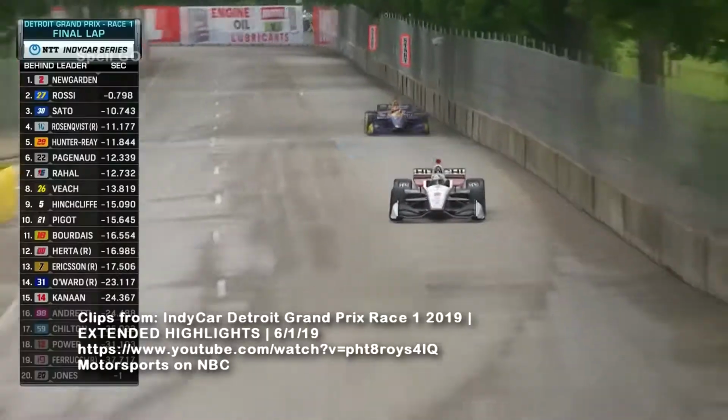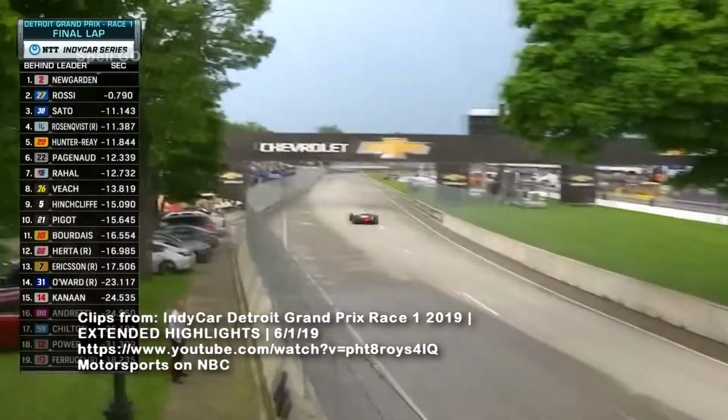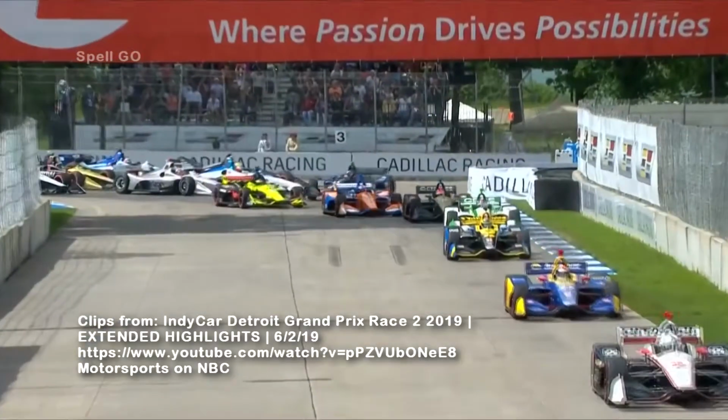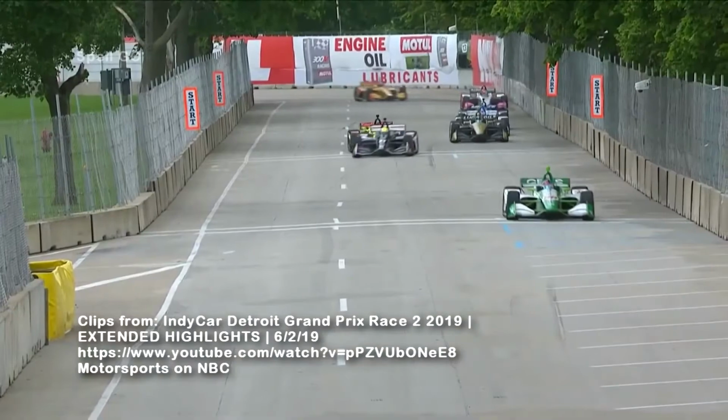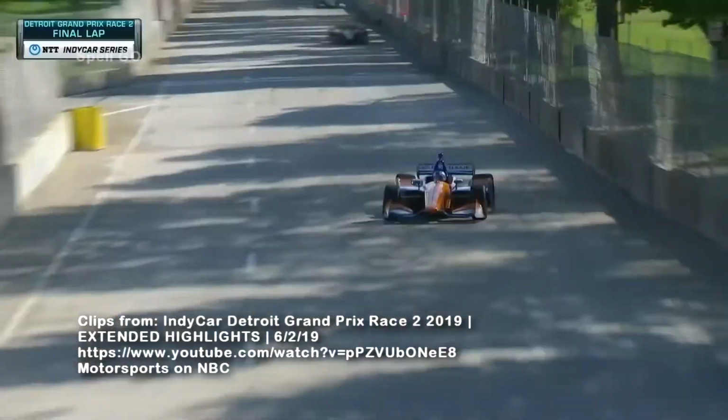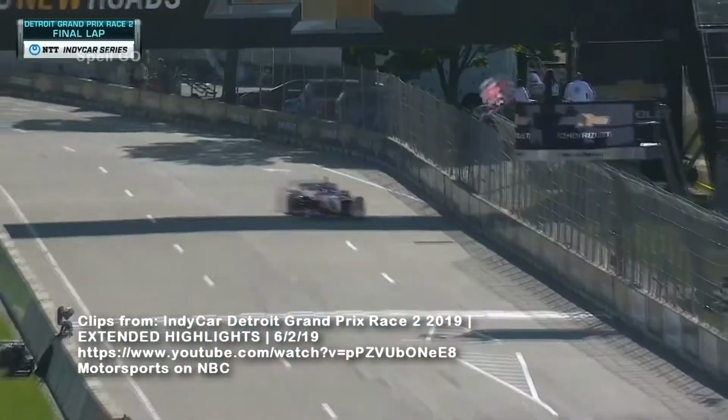The weekend after the Indy 500, for races 7 and 8, would be the Chevrolet Grand Prix of Detroit, where Josef Newgarden would take the win of race 1 on Saturday. On race 2 on Sunday, there were a lot of yellows, a pretty heavy accident between Bourdais and Piggott, and as the race went on, Scott Dixon would come out with the win for race 2 of Detroit.